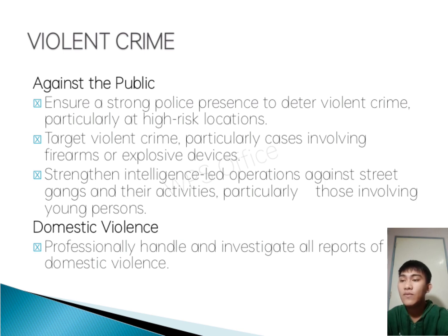Violent crime against the public: ensure a strong police presence to deter violent crime, particularly at high-risk locations. Target violent crime, particularly cases involving firearms or explosive devices. Strengthen intelligence-led operations against street gangs and their activities, particularly those involving young persons. Domestic violence: professionally handle and investigate all reports of domestic violence.